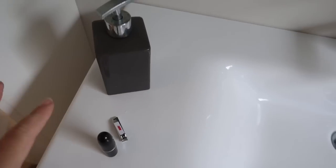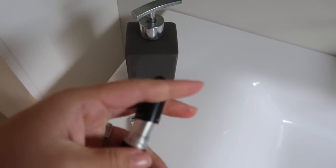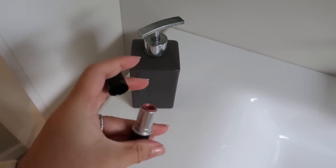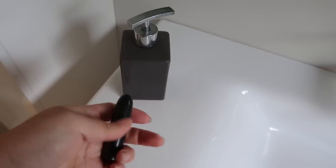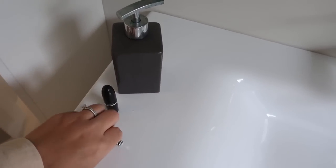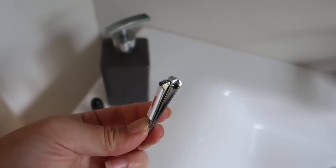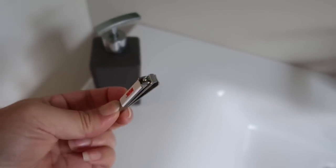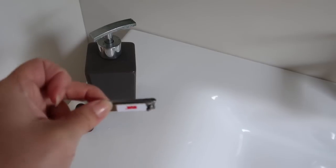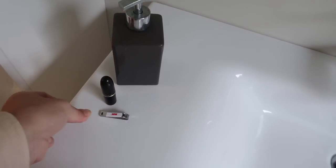So I just found 3 things to get rid of from the bathroom. I have an old lipstick that is completely empty. I've been scraping out the bottom of it to use up every last bit. So that's going. And then I've got some little baby nail clippers. These were good when the kids were babies and small toddlers, but now that little man's 3 years old, he can actually just use the full size clippers. So I'm just going to get rid of those.